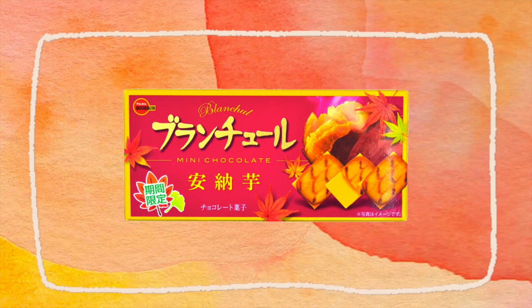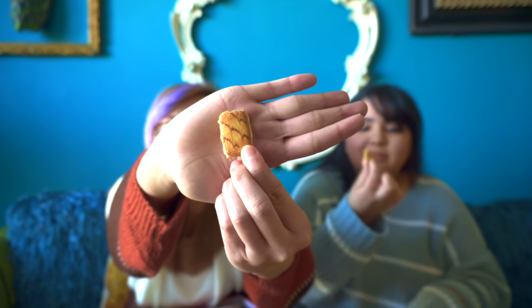Great food review. I'm kind of interested in the mini chocolate. It's so cute! Oh! It's pink! These delicate cookies are flavored with Ano Imo, a special sweet potato grown exclusively in Tanegashima.